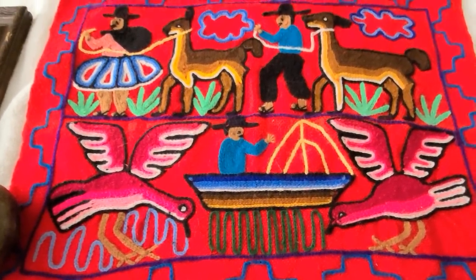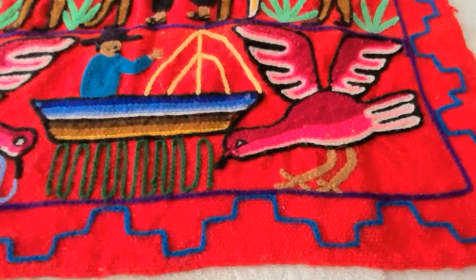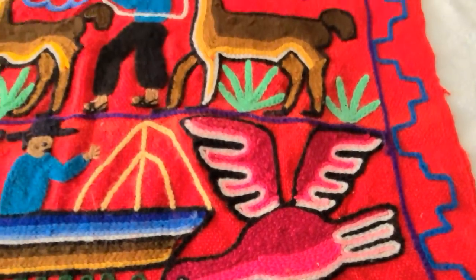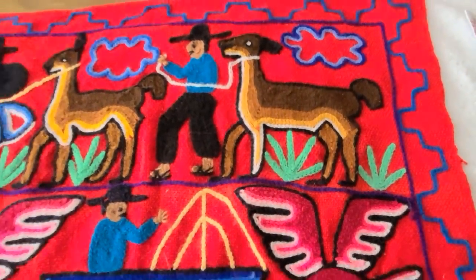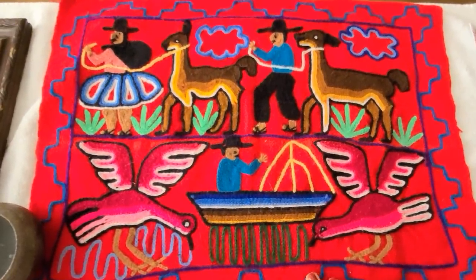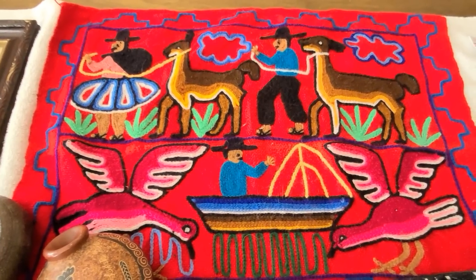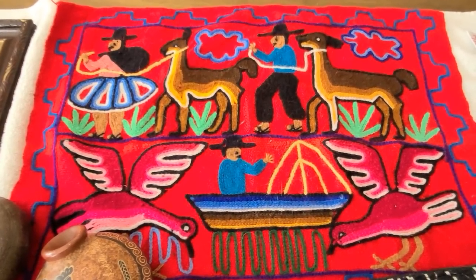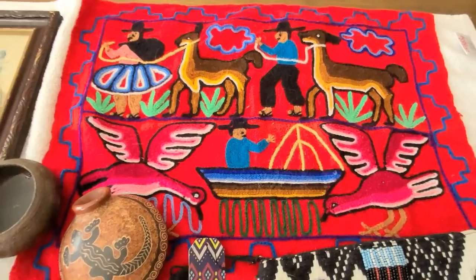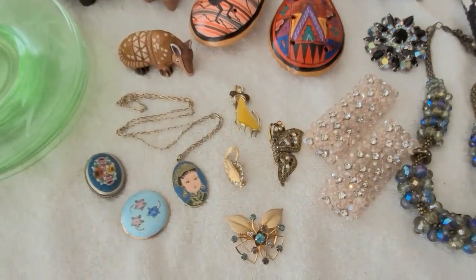The whole piece just tells a story. Really lovely. And the edging here all the way around, very South American looking. It just finishes the whole piece. Really, really super. I paid $10 for it, and I am going to ask $50 to $75. Last but not least, I found some bits of jewelry.